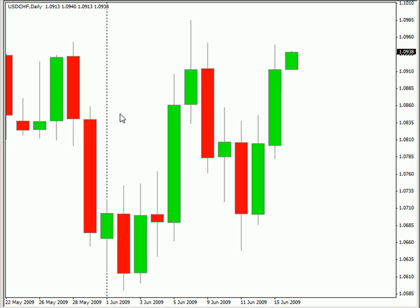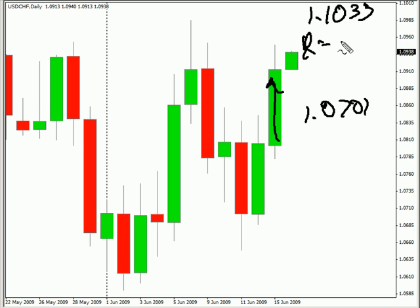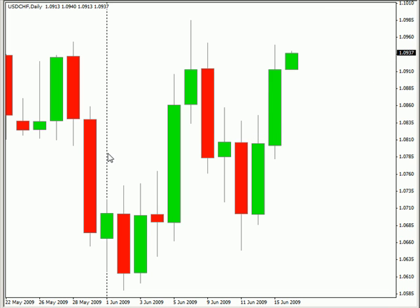Now, switching to the US Swiss, this pair moved higher today, currently moving sideways still, biased sideways. We are looking for this pair to potentially move as high as 1.1033, possibly as low as 1.0701. Look for some resistance around 1.0955 and look for some support around 1.0850.